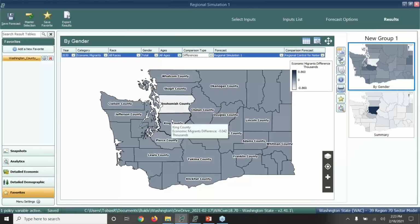So one of the things that REMI does is that it accommodates whatever level of specificity you have. In our case, we know that the jobs are lost in Washington, but we may not have a precise idea of where they should go. And so REMI will allocate changes that are made at the state level, region by region, depending on how much industry is represented.